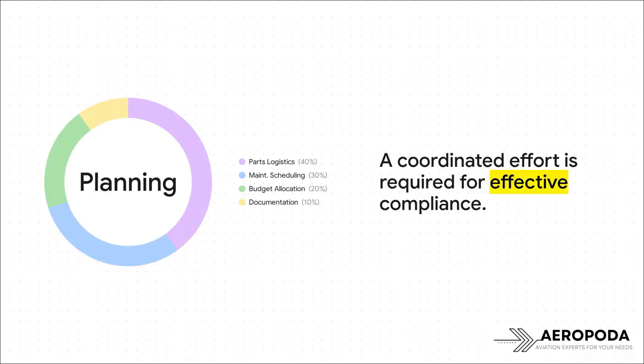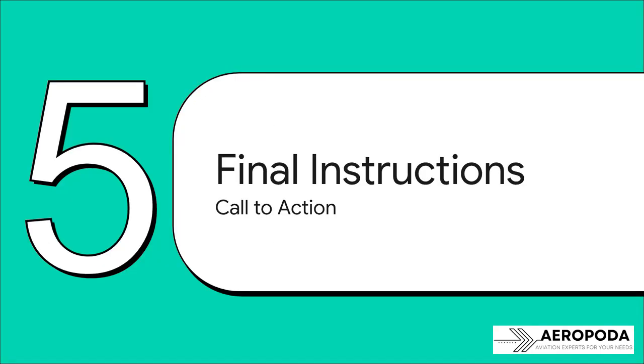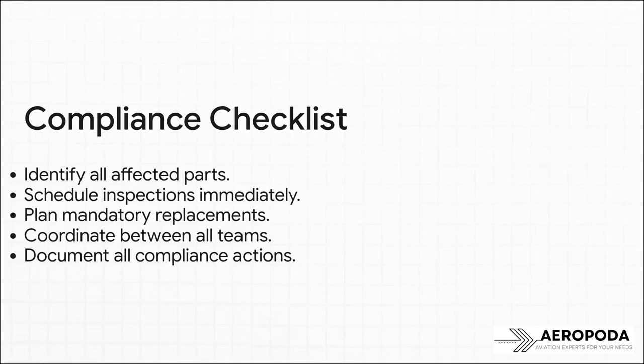When you're planning your response, honestly, the biggest challenge is often going to be parts logistics. Sourcing and verifying you have the correct non-affected cartridges will take the most effort. After that, it's all about smart maintenance scheduling to keep that aircraft on ground time to a minimum, all backed up by a solid budget and, of course, meticulous record keeping. So we've covered the why, the what, and the how. Let's bring this all together with a clear, straightforward game plan to make sure your fleet stays both safe and compliant. Here is your action plan.